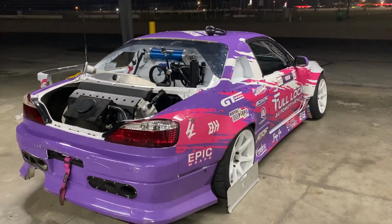Doing a TikTok? Oh, look at that battery shot.